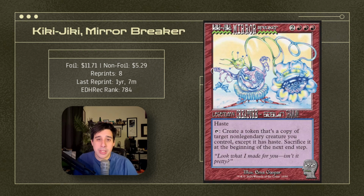After that, we've got Kiki-Jiki, Mirror Breaker, obviously known for comboing with a ham sandwich. It's going for about $11.70 in the foil and $5.30 in the non-foil. It's seen 8 reprints, haven't seen this in almost 2 years again, and ranks at 784. Art's pretty odd. I guess he's making a weird cloud copy dream thing. Yeah, okay. We're gonna move on.